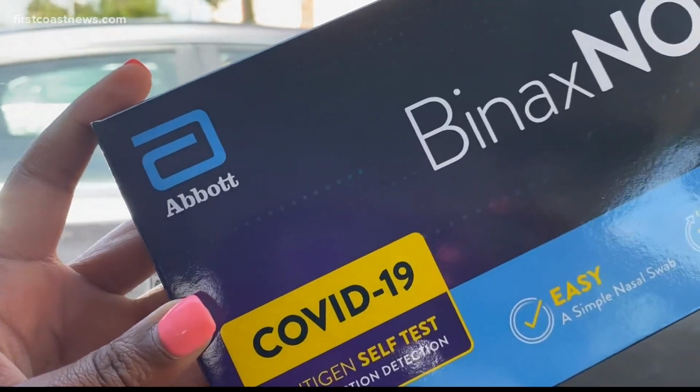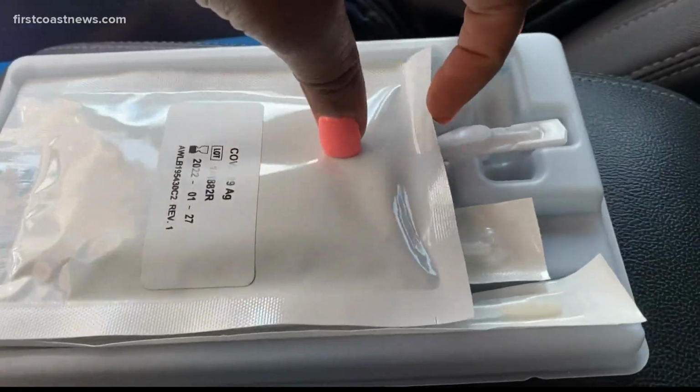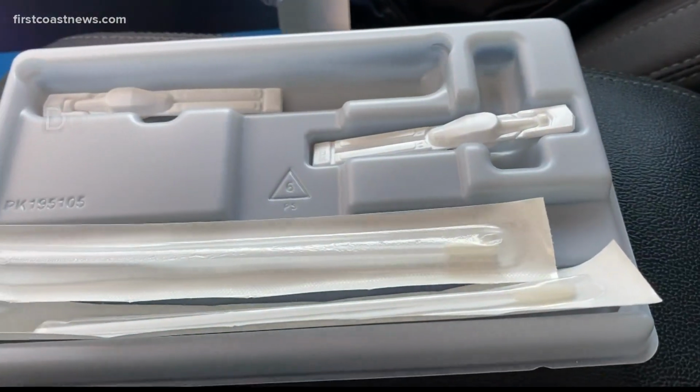This is what an at-home COVID test looks like, also known as an antigen test. You can find them at just about any pharmacy near you. But the question is, do they work?